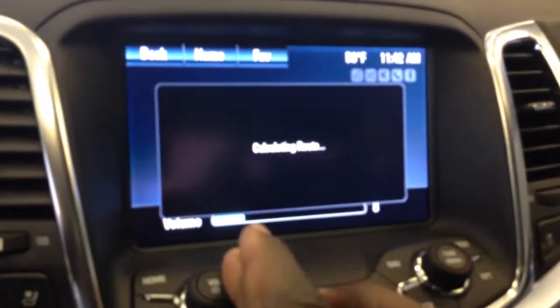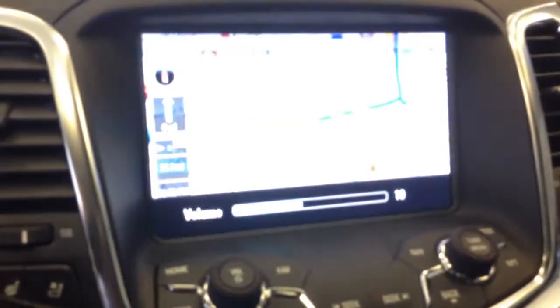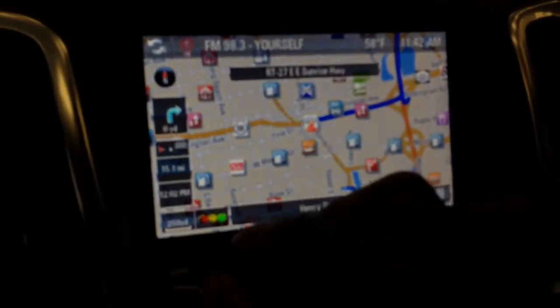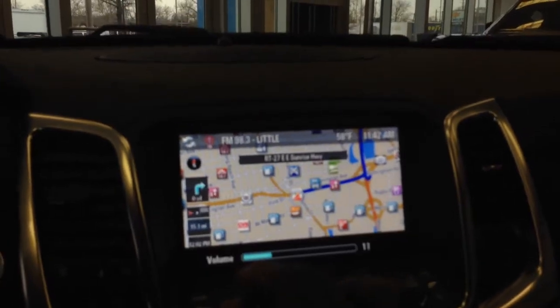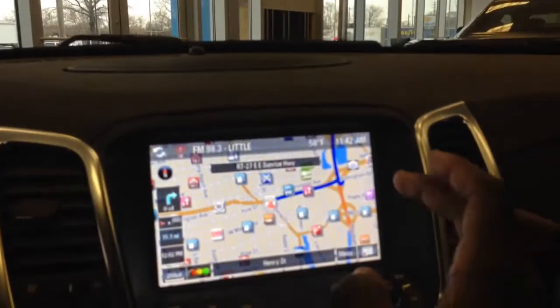Okay. Calculates route. The route has been calculated. Please follow the highlighted route to your destination. Okay. All right, so it's pretty simple. It tells you in blue what your route is.